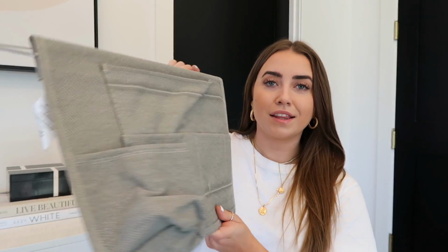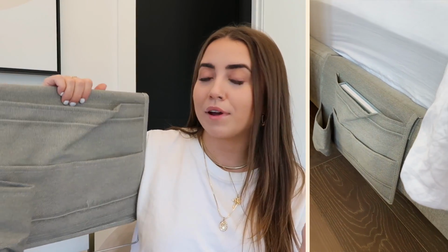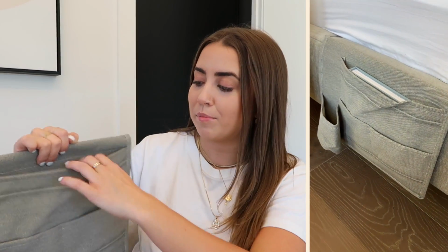And then lastly, for a storage solution, I found this little bedside caddy storage thing. You just stick it right under your mattress. It's nice to be able to just reach down and keep my phone in there, or you can keep water, you can keep a book, you can keep just anything you want.